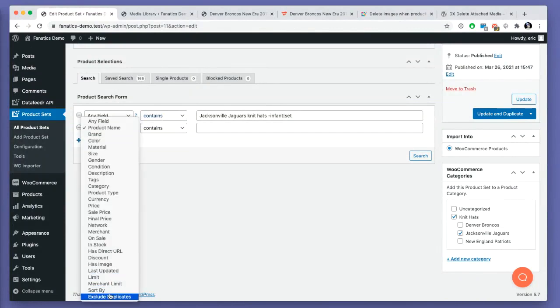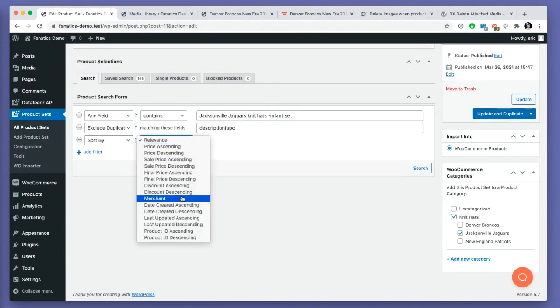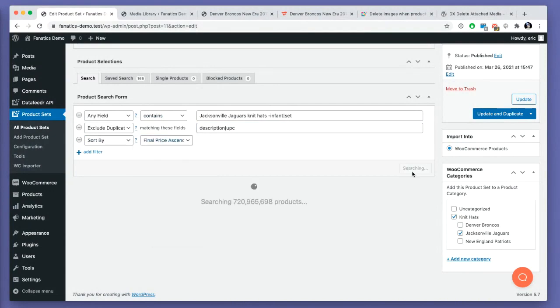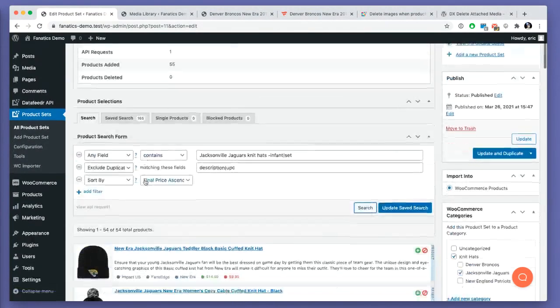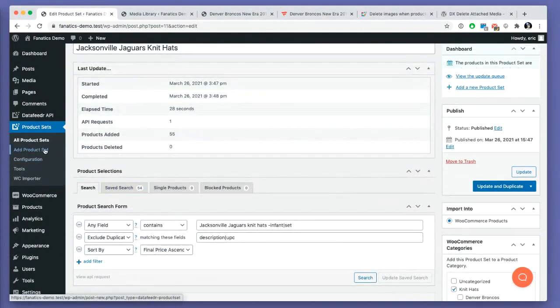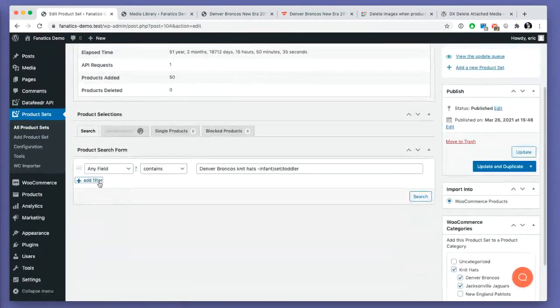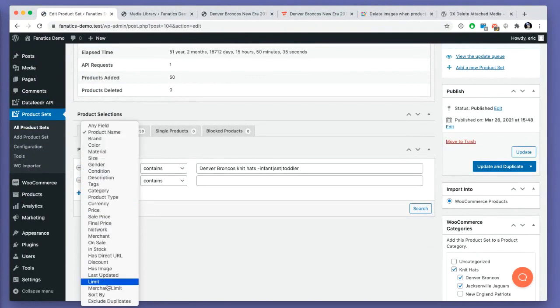And what do we have? We had exclude by, and we had a sort by price descending. And so we had 55, and now we'll just update that and bump that. And I'll do the last one to Denver. Now, we're still going to give the customer an option to purchase from all three of those merchants, even though we're not displaying all of their products in our store. And I'll show you how to do that in a sec.